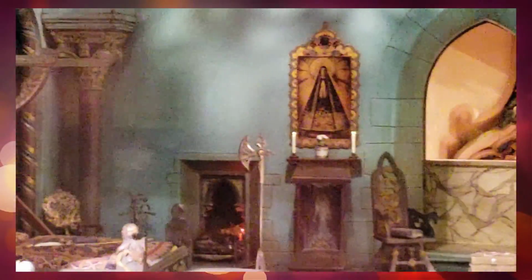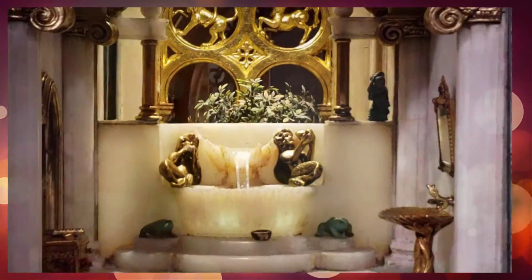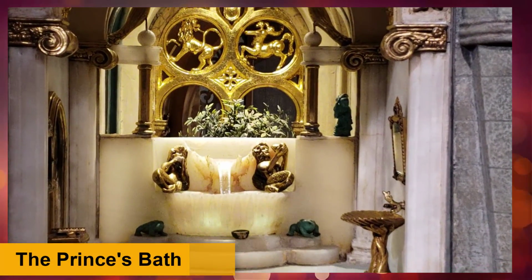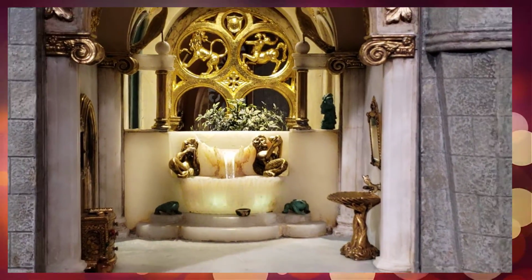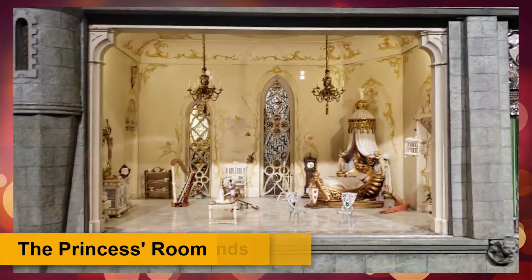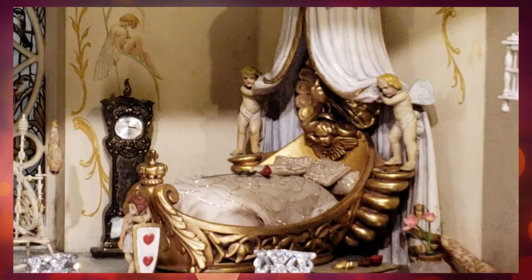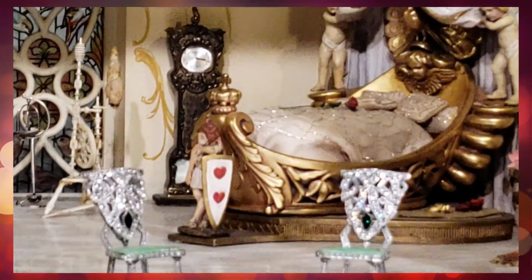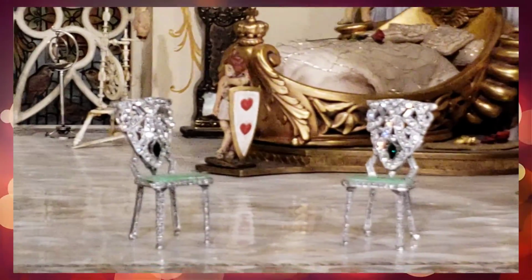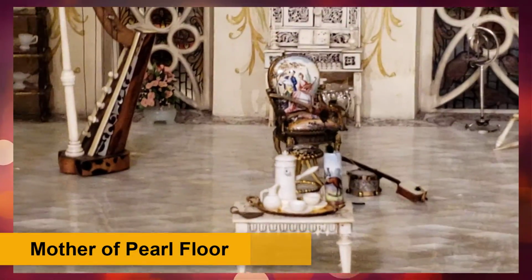Near the bed is the sword Excalibur, and a pair of golden running shoes. Next we have the bathroom of the prince, where the tub is made from translucent alabaster. Continuing into the princess's bedroom, the bed is draped with the golden spiderweb that covered Sleeping Beauty. The chairs are made of real silver, diamonds, and emeralds, and the floor is mother of pearl.